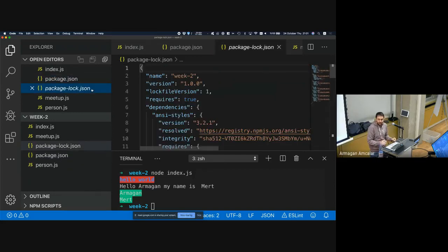Package-lock.json means that I need to install that exact version, that exact one that was originally intended. So that makes sure that the code runs on my computer the same way as yours. This just locks the packages down. So you can also submit that, package.json, if you will.